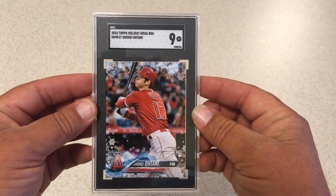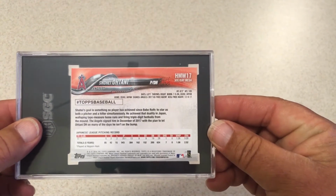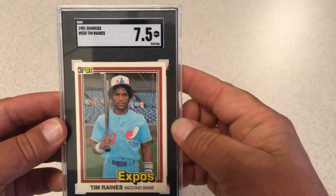Didn't really look any different to me than the one in this same submission that got a 10. But it may be a little centering issue or maybe just a little something on the surface. We know how difficult it is to get good surfaces on these cards, and that's the first thing that everybody looks at. So, next one, 81 Donruss Tim Raines rookie.